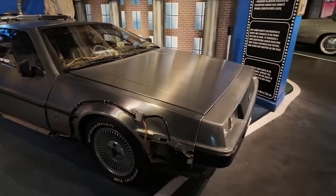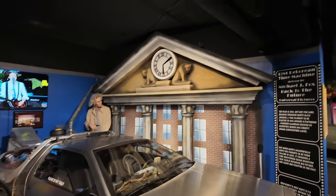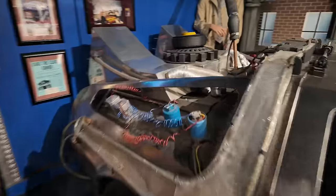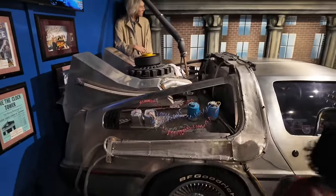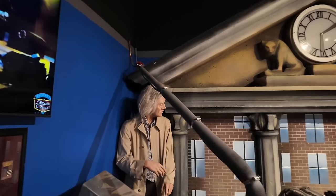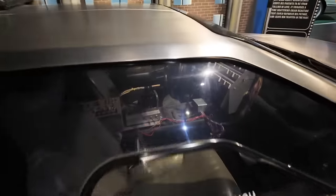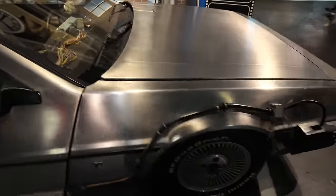Ooh, we got the Back to the Future car here. Look at the wires, babe. Yeah, it's Back to the Future. Look at the engine. It's a time machine. It takes you back in time. Yeah, there's a lot of wires in there.